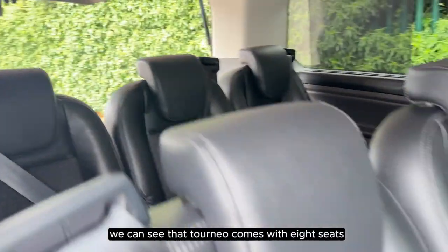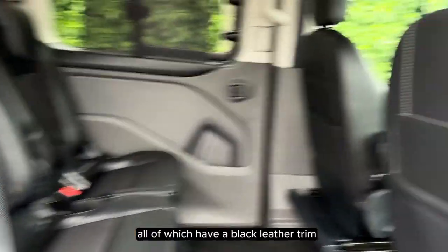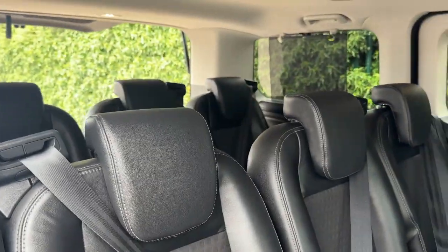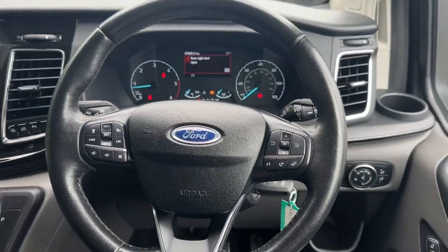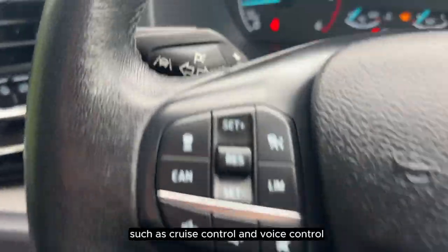As we step inside, we can see that the Tornado comes with 8 seats, all of which have a black leather trim. On the steering wheel, we have features such as cruise control and voice control.